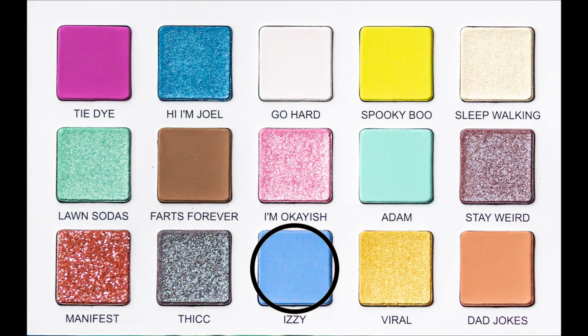I'm going now into the shade Izzy, onto my LBE2 brush. Again, a lot of kickback in this. This is going to go outer corner here, and then we're just going to whip it out. What's going on with this? Is this my skin or is this the shade? I don't know what's happening. I think this actually might be the shade.